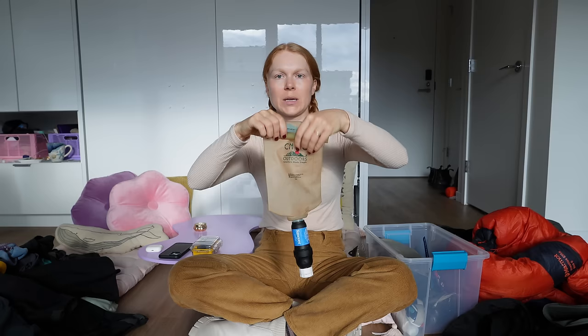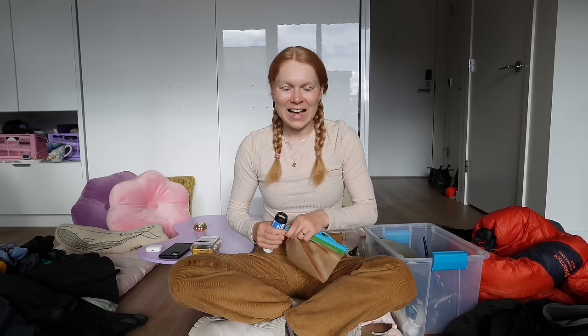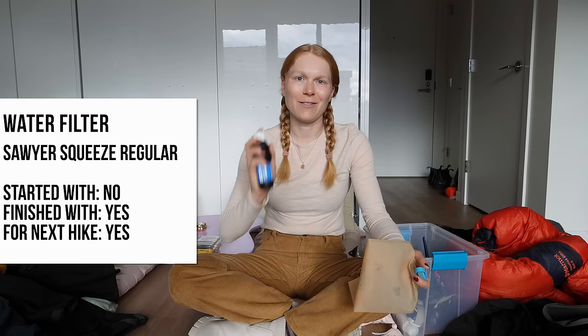I started with the plastic bags that come with the Sawyer and the Sawyer Mini filter, and the Sawyer Mini got slow quite quickly, and I was getting really cold sitting there squeezing these cold sacks of water. It would take me 20 to 30 minutes to filter a couple liters of water with the Sawyer Mini. The Sawyer Mini I think is great for day hikes or if you're a runner. But I think for through hiking, the Sawyer Squeeze, the full regular size, is the better filter because it kept its speed of filtration up better. So I did get this about halfway through my hike, and I was happy with the improvement.